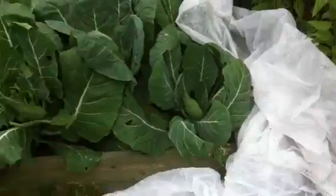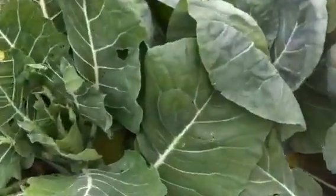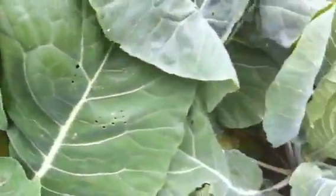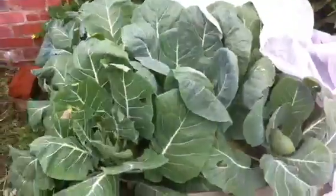The cover's been on. I pulled the cover off and there was a bloody white cabbage moth in it. So it must have laid a couple of eggs. I don't know how the hell it's got in. It was like Fort Knox. No way in and no way out, but they have.